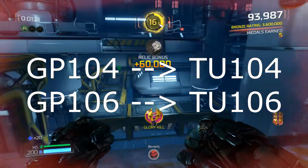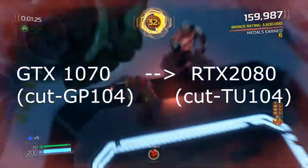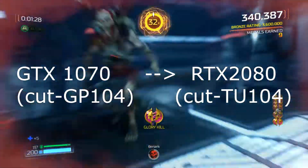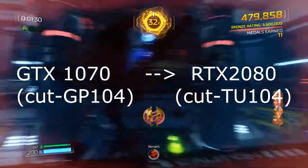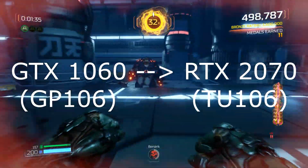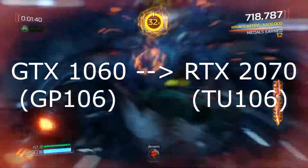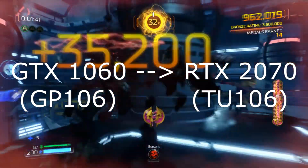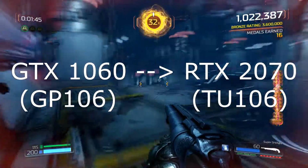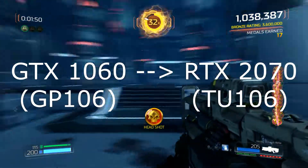So with the launch of the GTX 1070, it came with a cut GP104 die, and with the launch of the RTX 2080, it came with a cut TU104 die. These cards are both using a class 104 die that is cut. In other words, the 1070's true successor is actually an RTX 2080. Now with the GTX 1060, it used a full GP106 die, and now the RTX 2070 is using a full TU106 die. So the die found in the 1060, the newer version of it, the TU106, is found in the 2070. So in other words, NVIDIA is moving down these cards a tier.